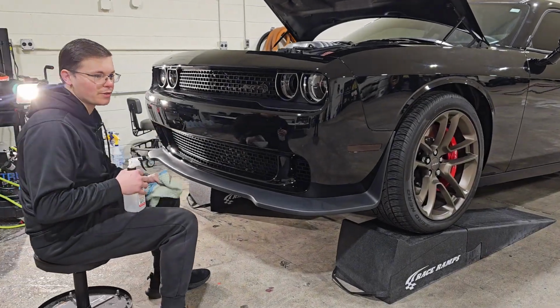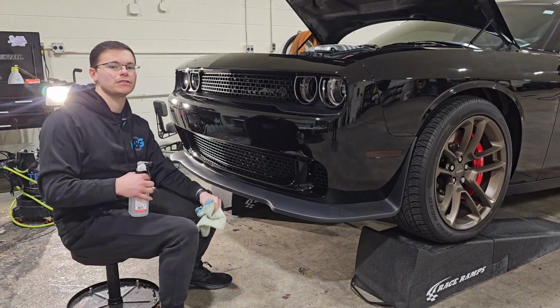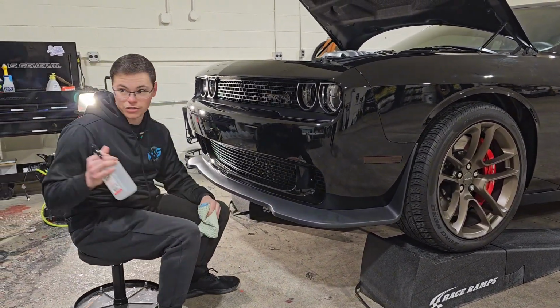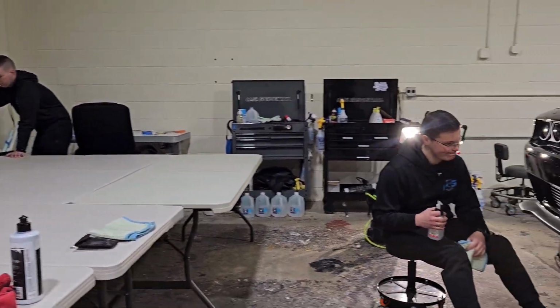All right, so we're gonna get to the front bumper now. I'm just going around prepping all the edges, and then Greg's over there plotting the piece for it, and we're gonna get to putting it on.